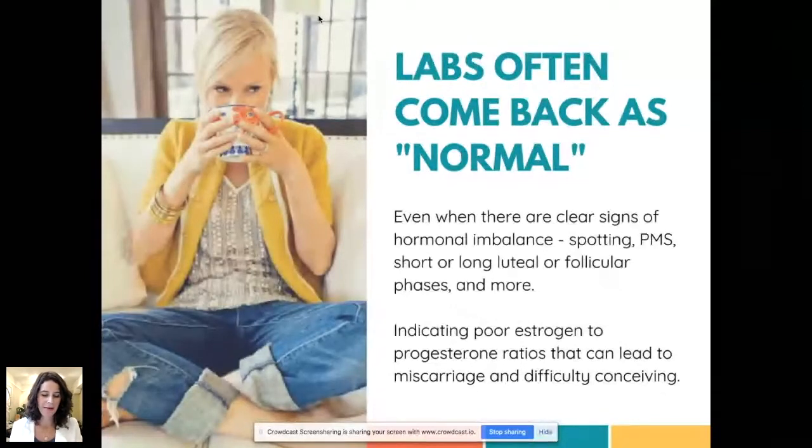So they might also have night sweats and PMS or other signs of hormonal imbalance, even though their labs come back as normal. So according to their lab, they're fine, but clearly they're out of balance. And this information is also going to apply to you, even if some of your labs have shown that your hormones are out of balance, that you have low progesterone or high FSH or something like that. Stay tuned because there's still important cues that your body is telling you, and you can set these things right. That's the really exciting thing.